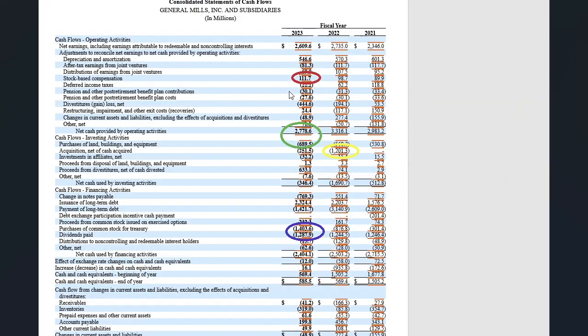You see in red, I circled stock-based compensation. Stock-based compensation is when a company pays their employees with shares or options instead of in dollars, instead of in their salary. It's a legitimate form of payment. It's something that tech companies especially like to do, and investors often argue with how they should account for this. It's normally included as a cost in the income statement, but then is added back to the cash flow statement because it's not actually dollars, it's shares.